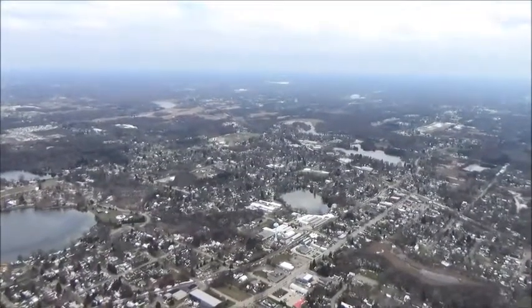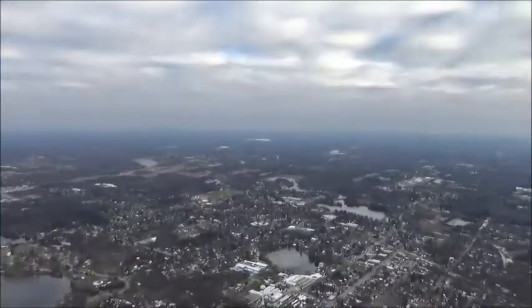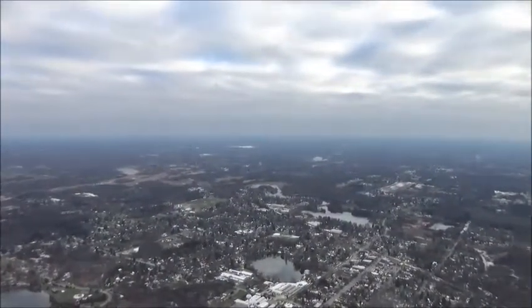That fire in the distance there. It is, yeah. Well, there's a few spots every now and then. It's kind of to the right. Yeah.